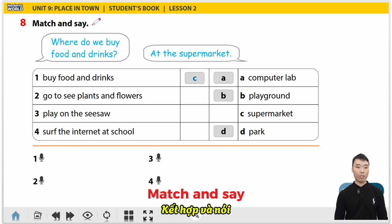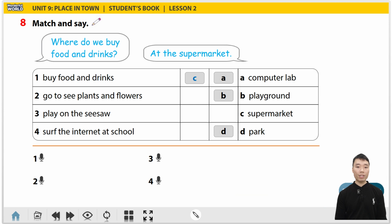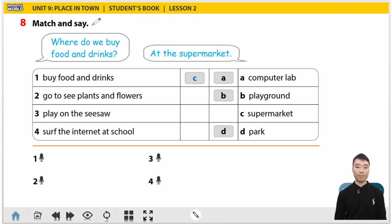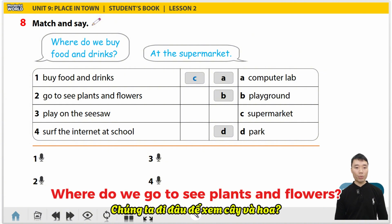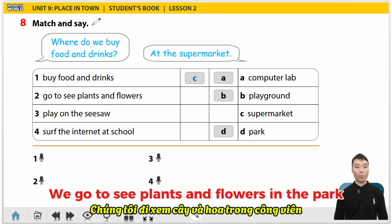8. Match and say. 1. Where do we buy food and drinks? We buy food and drinks at the supermarket. 2. Where do we go to see plants and flowers? We go to see plants and flowers in the park.